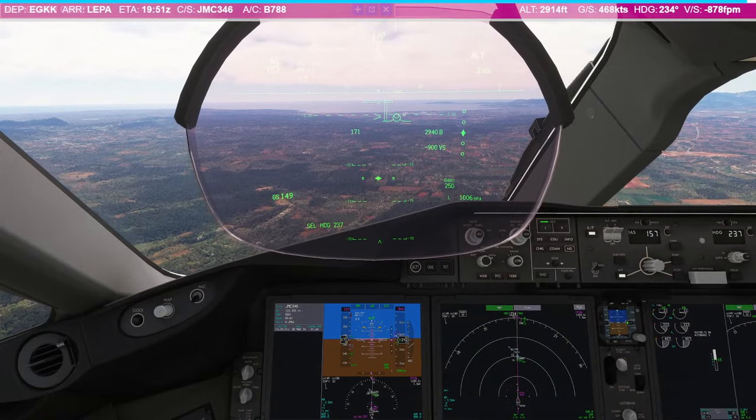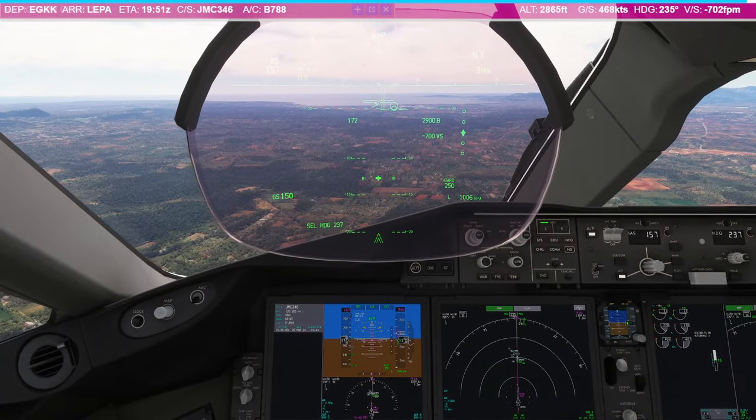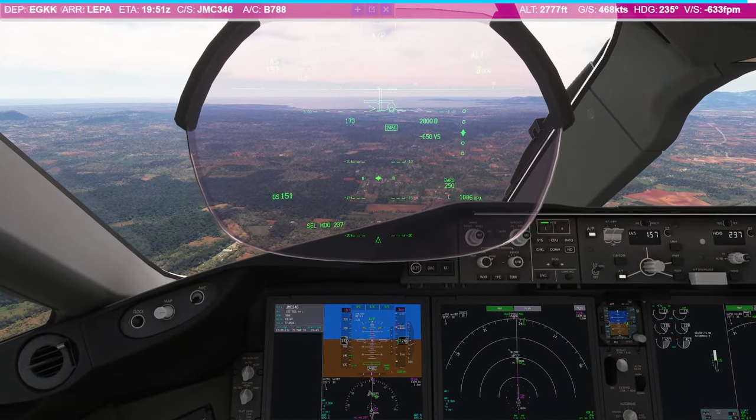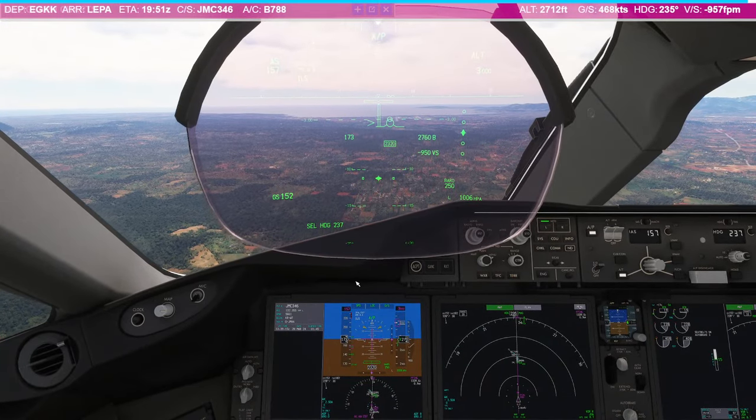Is it capturing the glide slope below you compared to the 73 and 320? If the glide slope is beneath you, you can capture it. As long as you're already on the localizer, then yeah, you can capture the glide slope beneath you. It's a procedure in the 320, and it's something that you have to do sometimes. And yeah, you can do it on this as well.